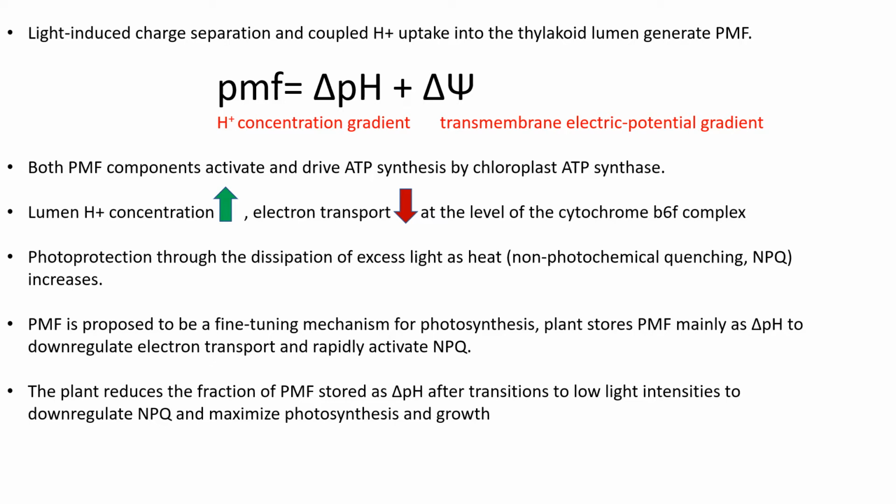Depending on the light intensity, the components of PMF, the delta pH and the delta psi, can vary, and this is known as the PMF partitioning mechanism that actually helps in fine-tuning the photosynthesis. So the PMF can be regulated by either the amount of delta pH or by the amount of delta psi present at any moment.